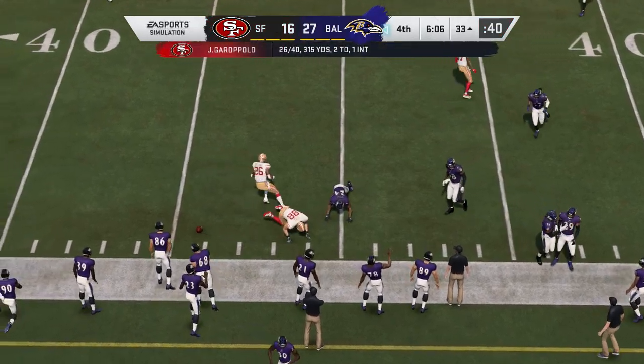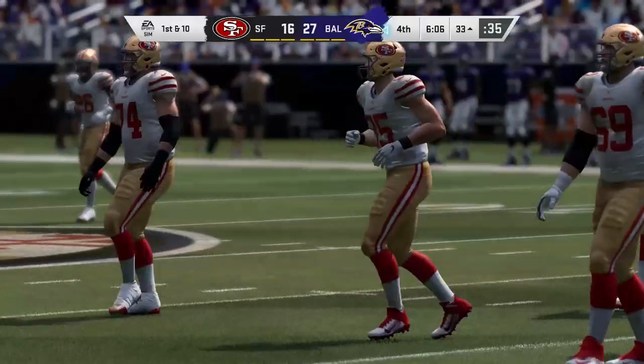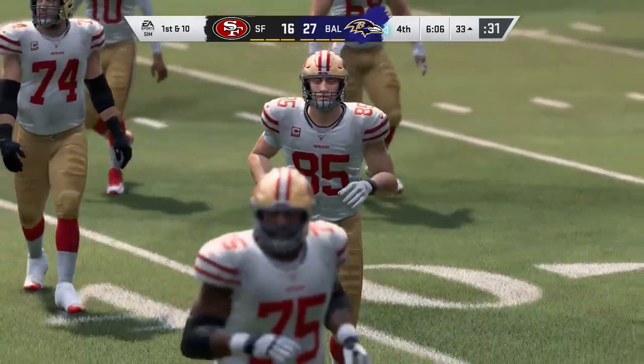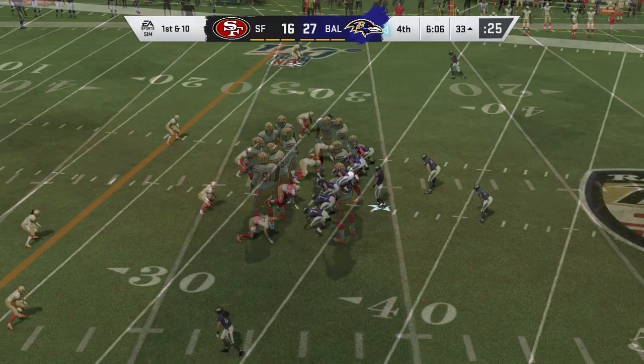And that is incomplete. Boy, it looked like he had it and dropped it. And the Ravens get the football back and in great shape. So they really needed points here in a two-score game. Could not come away with anything there on fourth. And while we know they're a little bit discouraged here, they can't check out of this game.